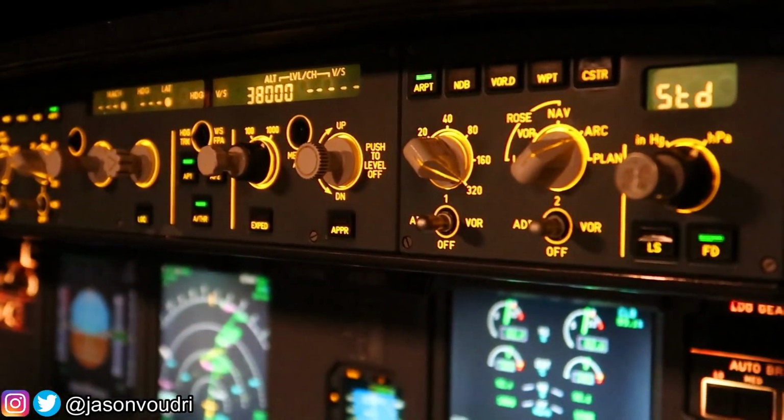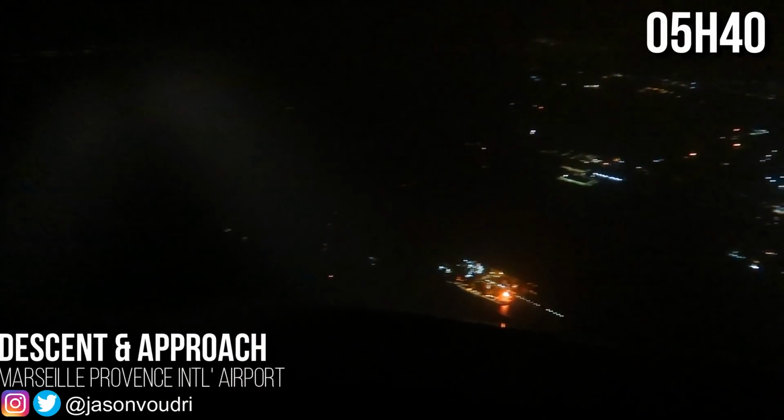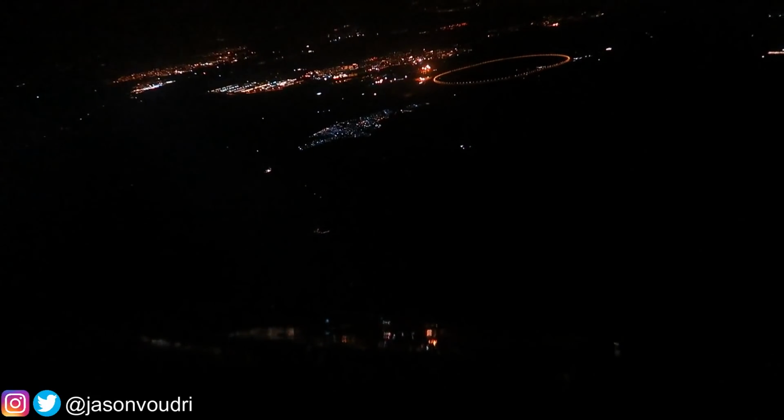After 4 hours and 50 minutes of flight, it is now time to land into Marseille Provence Airport. Below 10,000 feet, we enter sterile cockpit mode, meaning no more talking, only focus. Let's go. Check.